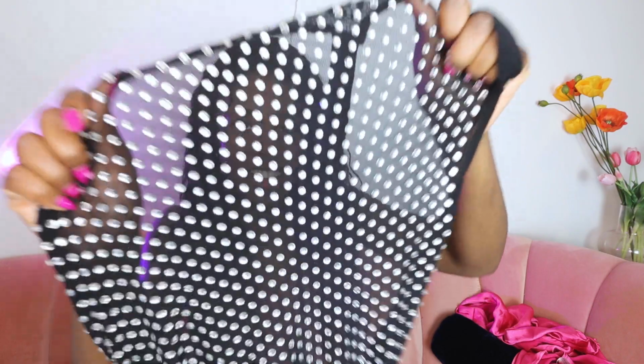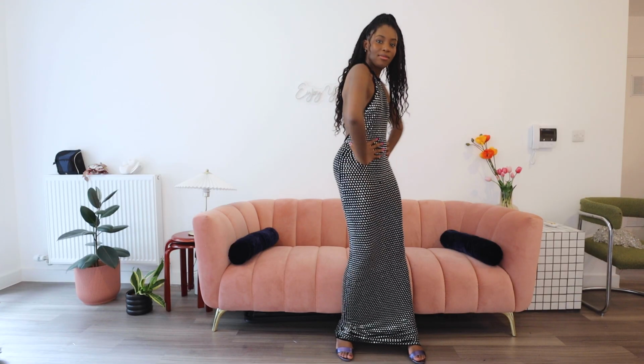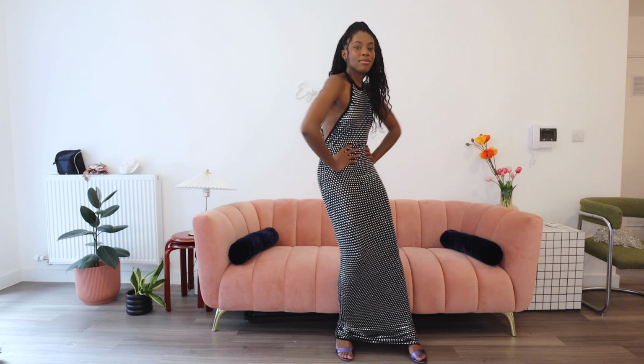I really like how the whole thing is stretchy. It helps it to fit your curves a little bit better. But the only thing is the dress is a little bit see-through. Can you see that? It's a little bit see-through, which means you definitely need to wear some shapewear or some underwear of some sort to cover up your modesty a little bit more. The only thing about this I didn't like, again, is the quality.